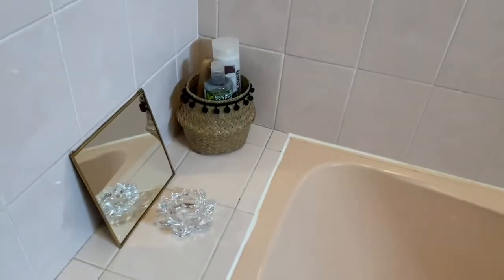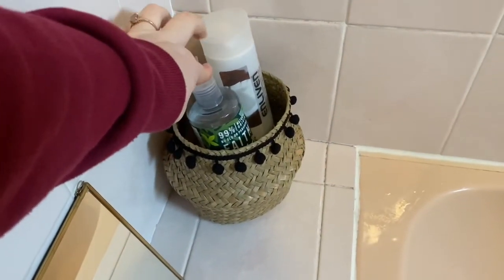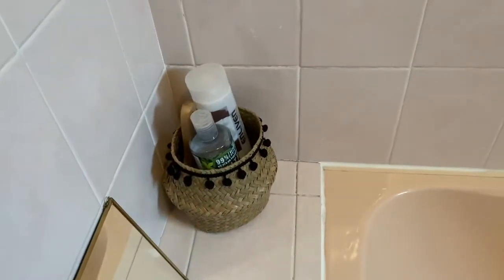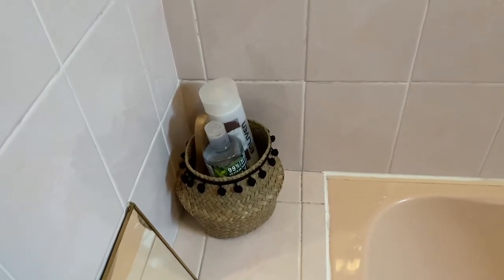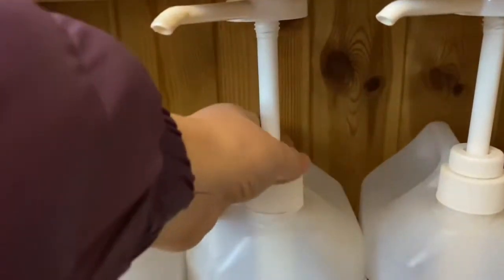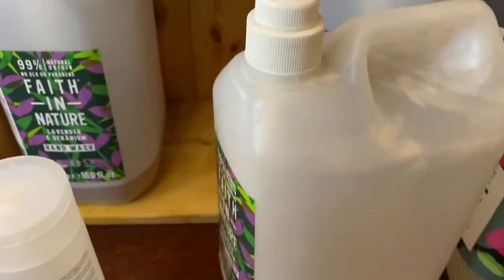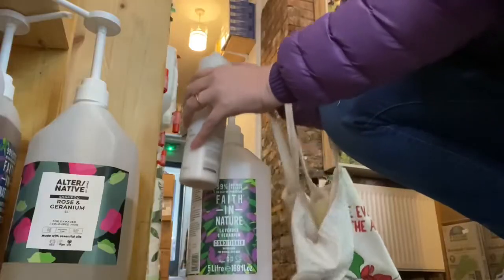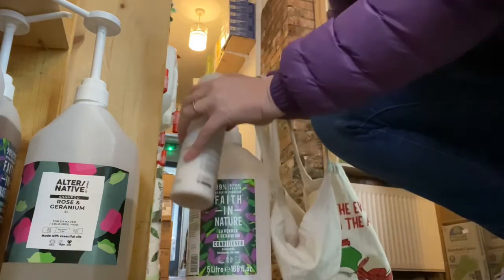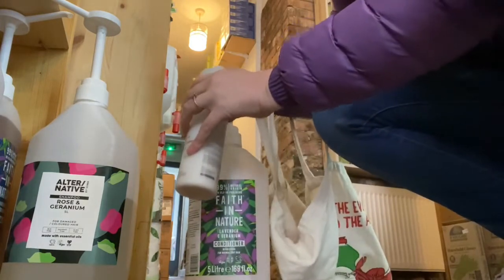So in the bathroom I've got my refill of my shampoo and conditioner, and they're just bottles that I had and that I've kept, and I go to the health food store and I reuse. So in the health food store you just take the bottle in with you, you go to the refill area as I'm doing here, and you just pump the liquid into your bottle, and then when you go to the counter you just show them how many milliliters are in your bottle and it's charged per milliliter.